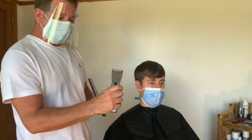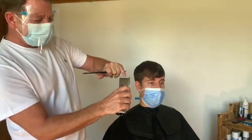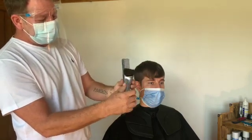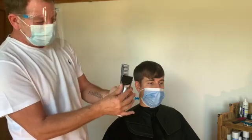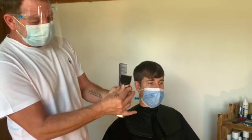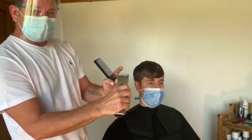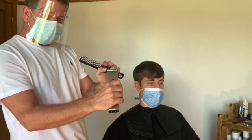So what I'm doing is I'm changing from, and I class this as a 0.5, like a half guard. You can see with these clippers, I'm using the diamond blades, so they're a bit sharper, a bit more durable. We've got notches on the back of them. So this takes us right down to, it's not 0, it's not that close. Not only that, I keep mine a little bit further away.